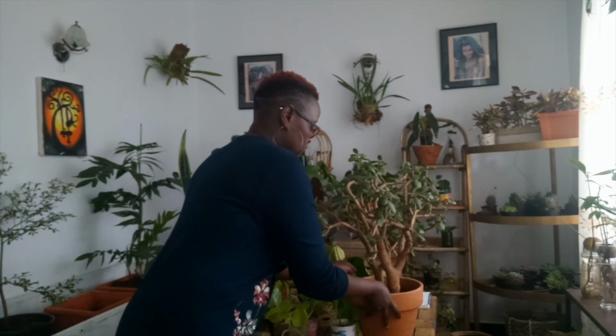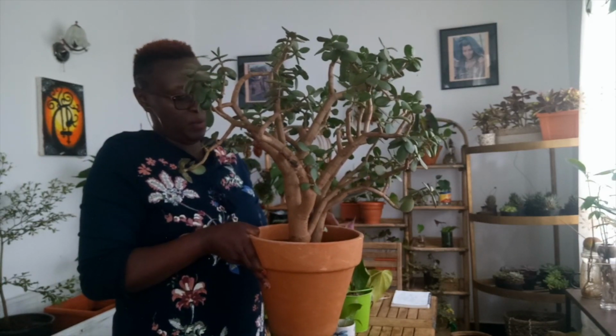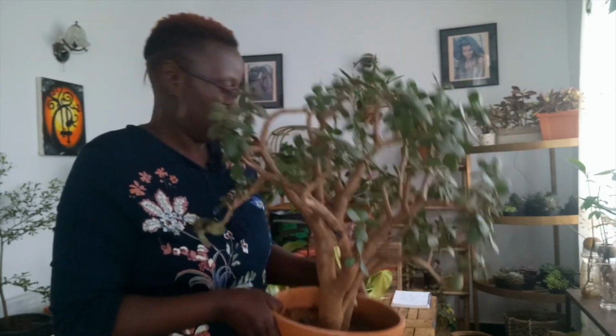Then another option is the jade plant. This one is about 2 years. Yeah, you can see it's a big plant. And you know, people have done bonsai, you can do kokedama. I have a kokedama of it somewhere here. It's a really nice plant to have, the jade plant. Again, easy to find and easy to propagate and all that.